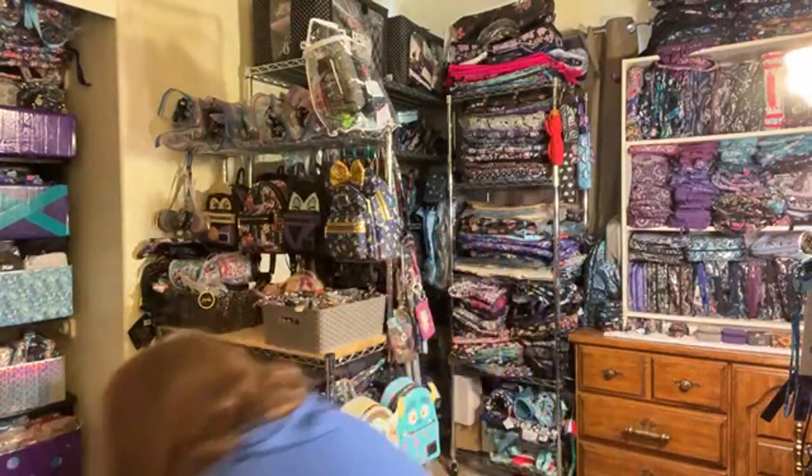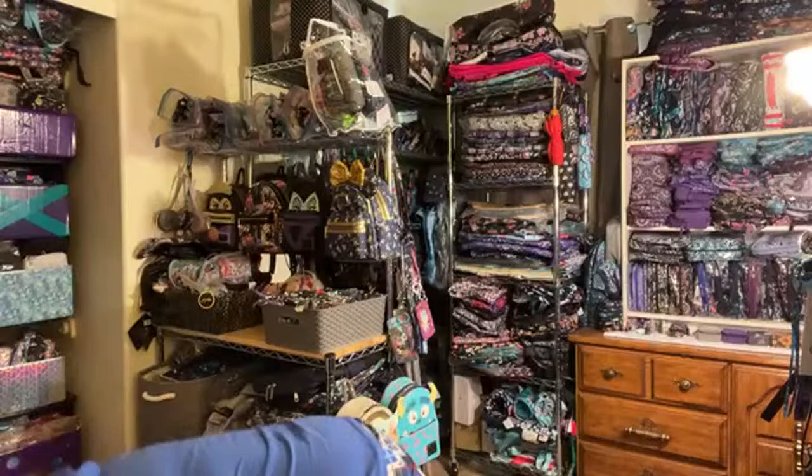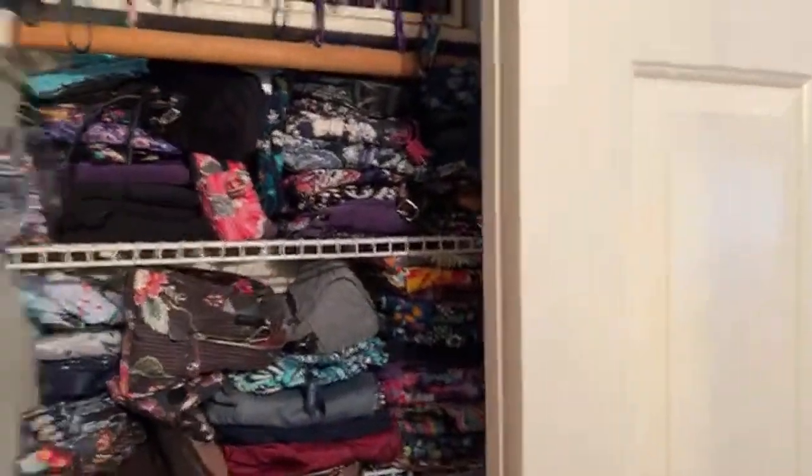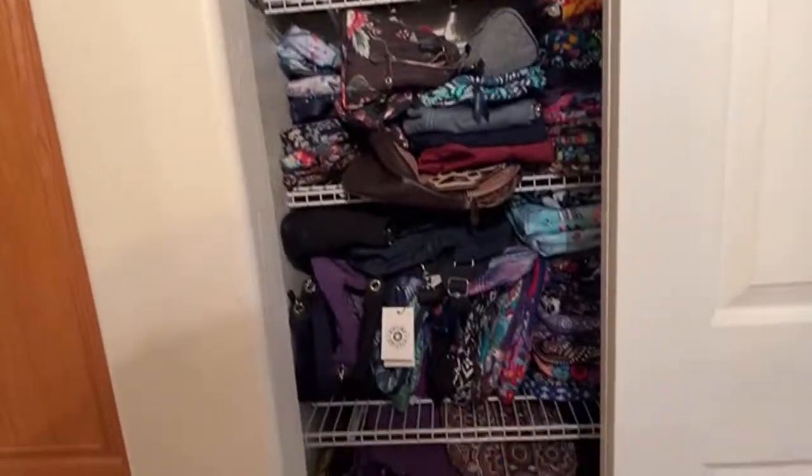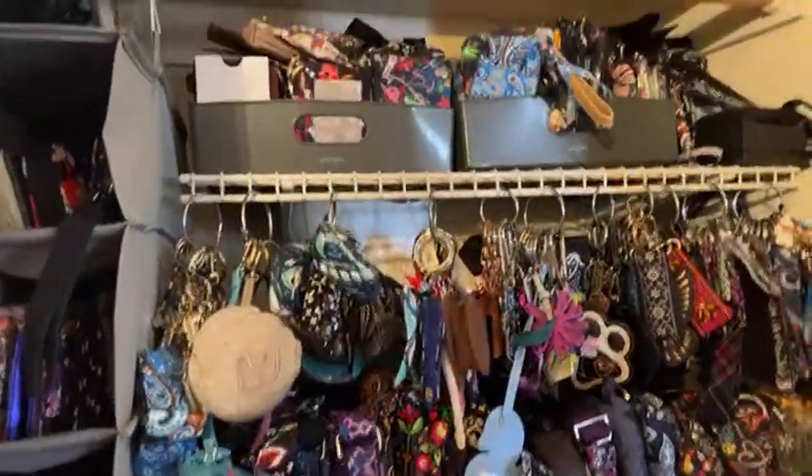Let's go to the hall closet and look at some of the smaller accessories to go in our yes pile. All right, I'm gonna take you all with me. Just the phone. Okay, going down the hall to the bag closet. So here are some of the other options. We've got all-in-one wristlets, smaller bags, other Vera stuff, and Stephanie Dawn and other. But here's our accessories.